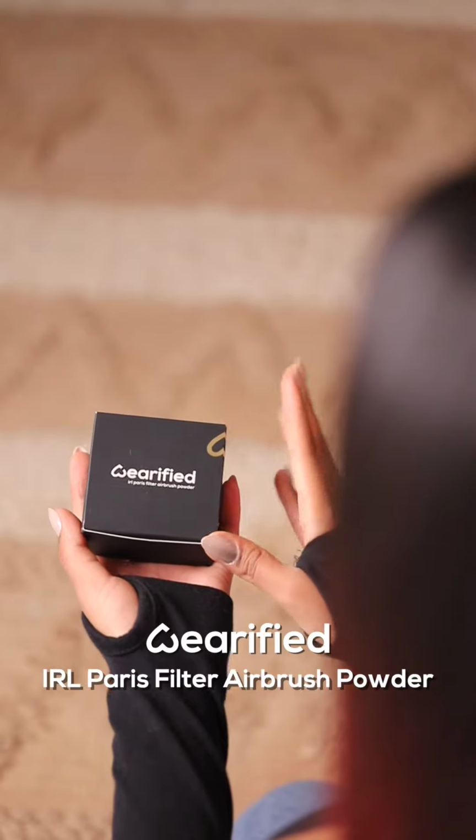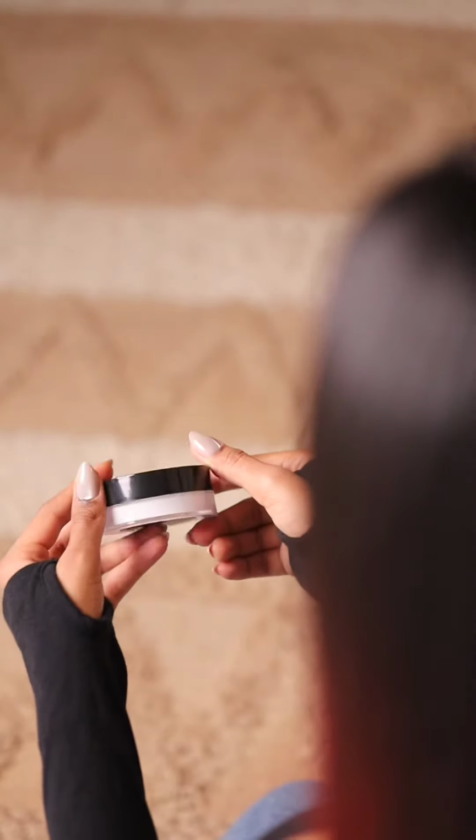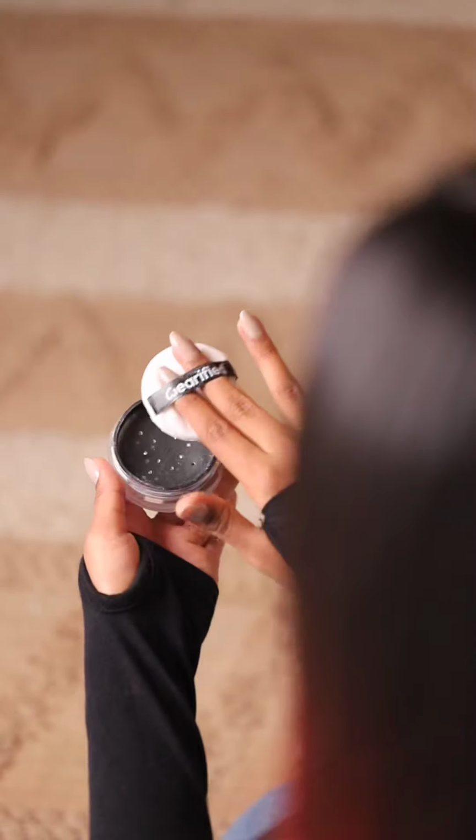Then we have the star product, the Airbrush Powder. So this is the product that really made me fall in love with Wearified, and it's a very unique powder that I feel like you could use to set your makeup, but also kind of like a finishing powder.